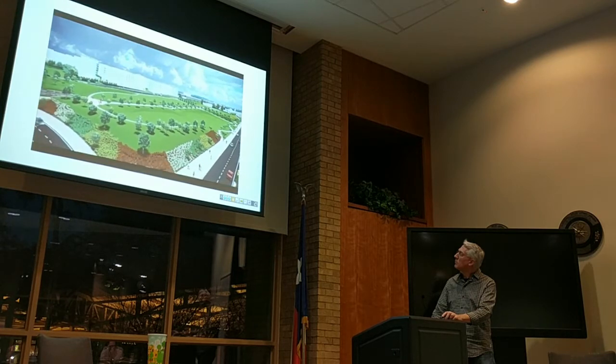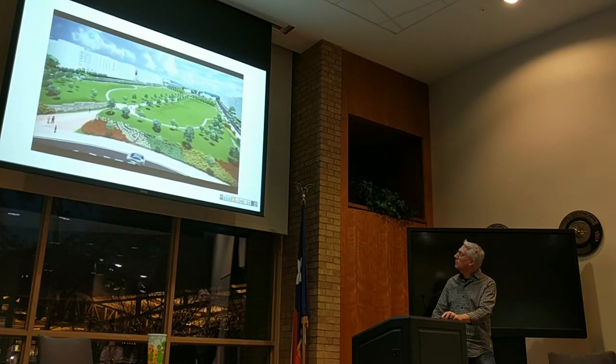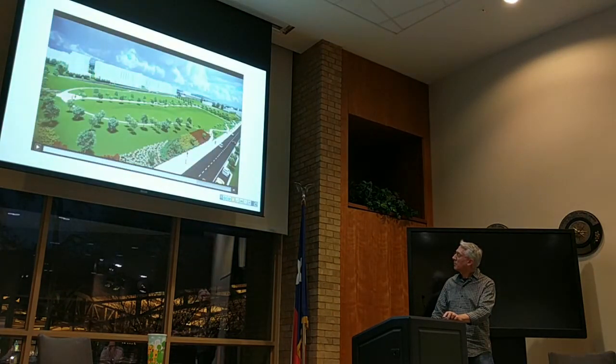Now we're moving to the south end of the park. This would be where Linden crosses the park in this position. And can we pause just for a second there, Mike? Back up a second, or do we need to run the whole track? There we go.